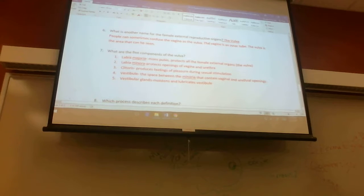The vulva. So if you were just to look, that's the vulva. But a lot of people think the whole thing is the vagina, and the vagina is just a tube. It's not like that. The vulva is the area that can be seen. It contains your labia majora, labia minora, the clitoris, vestibule, and the vestibular glands.